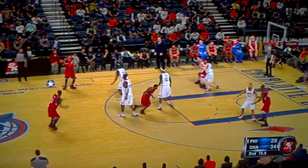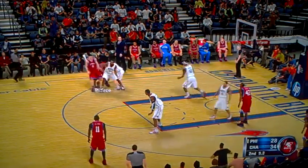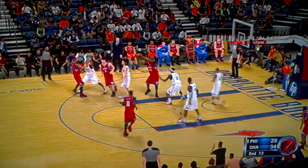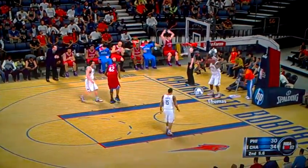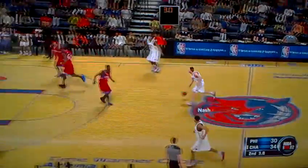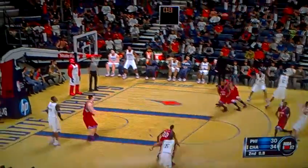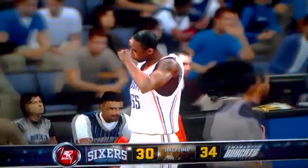Now here is Holiday. He's got 9. Open look. And Elton Brand again. And now it's just a 4-point Bobcat lead. Nash outside. No good, trying to beat the buzzer. It's the Bobcats leading by 4.